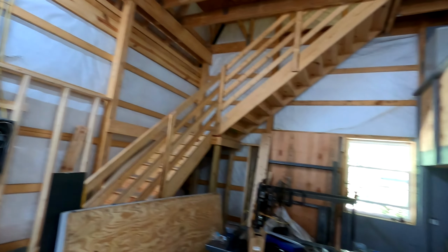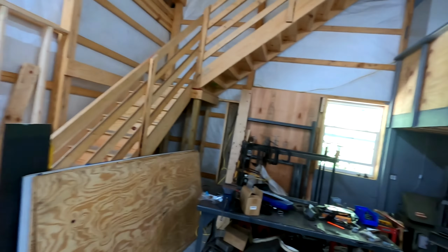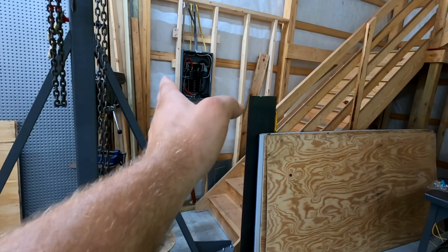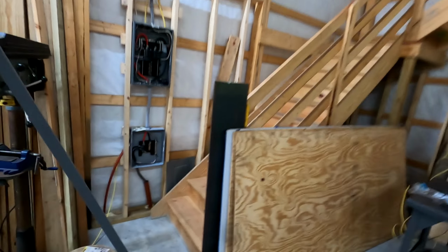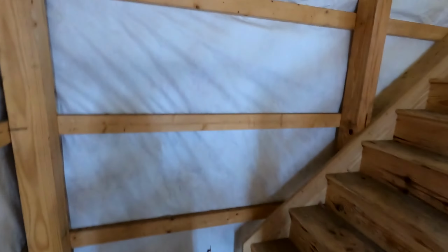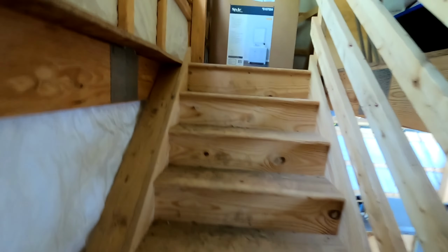Eventually this is all going to get plywooded and insulated. So here's the steps upstairs. The plan is that these steps are going to be completely enclosed with a door right here at this post going up to keep the upstairs clean, because the upstairs is going to be the nice spot. So let's take a walk upstairs. It's like 20 stairs to get up here.